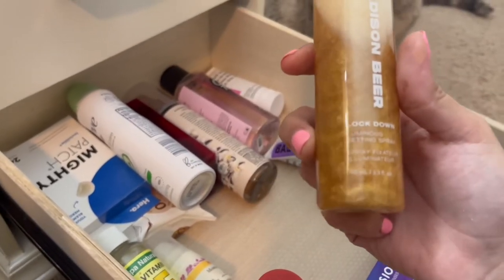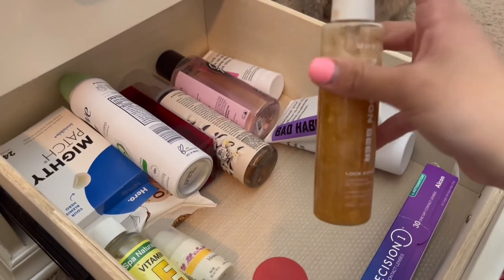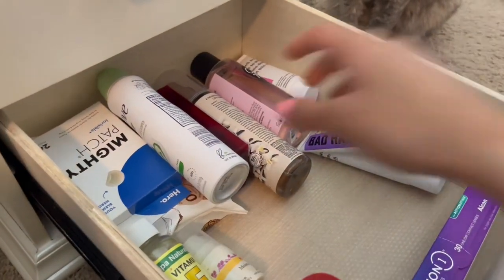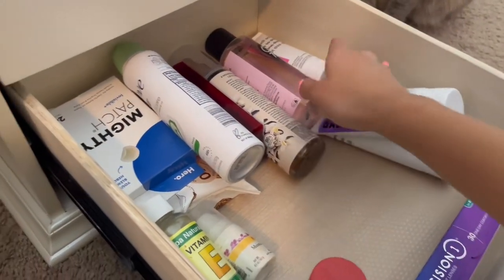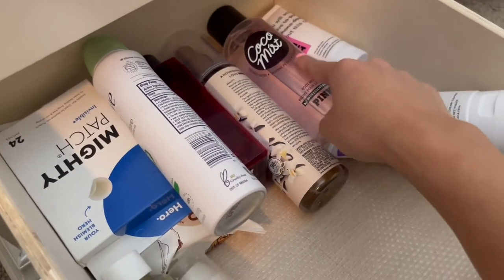We have the Madison Beer Lockdown Luminous Setting Spray. I used to use this all the time, but I don't really use it anymore. But I want to start using it again because I actually really like it. And it fits right now because it's summer, so I love that. Then we have my pink Coca Mist. I love this. I use this one all the time.